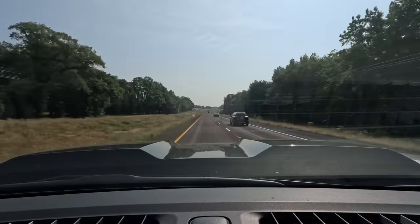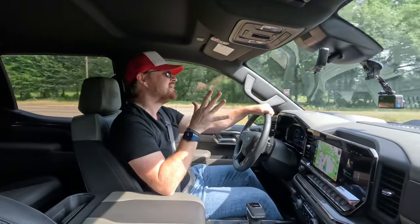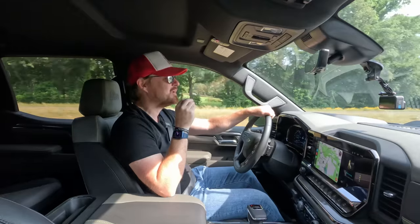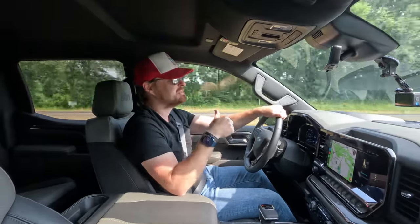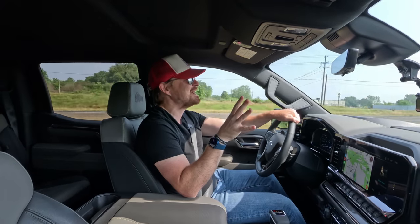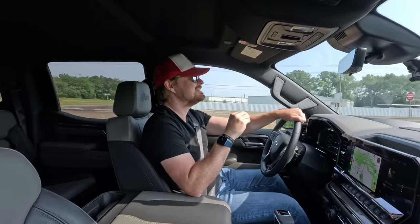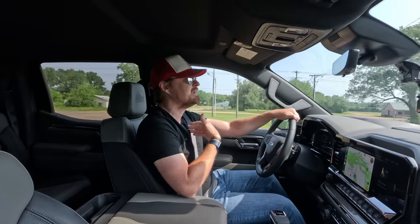It's not smooth, it's not posh, nor should it be. That's not what I'm expecting, but you definitely know that you are in a truck and you're not in a modern crossover SUV or sedan. I've driven a lot of those over this past weekend, but yes, you very much know you're in a truck, and to me, that's not a bad thing.